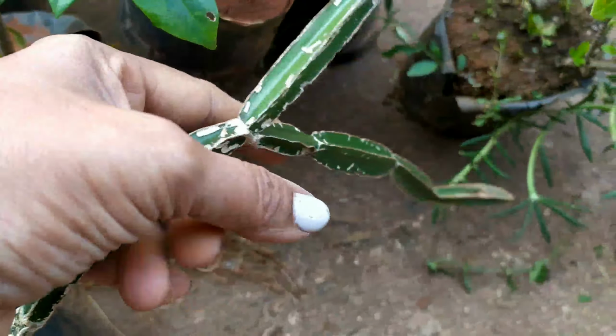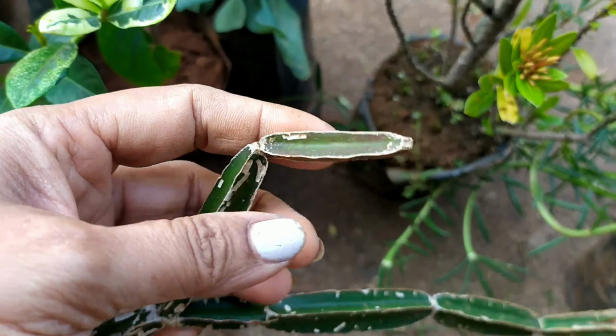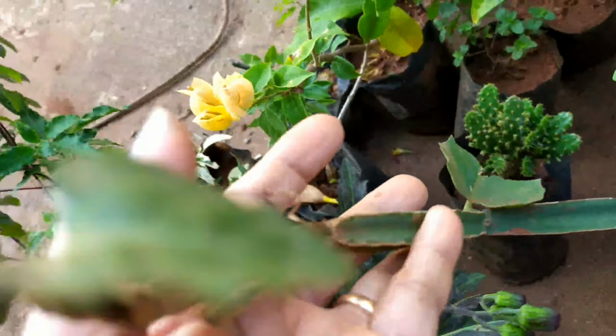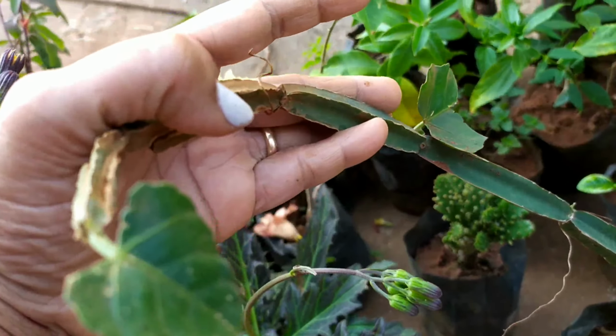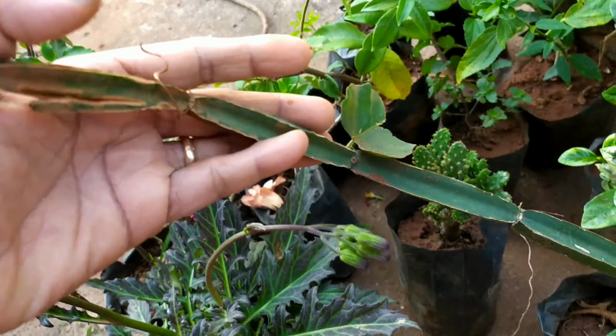So all my plants are costing rupees 40. And I have got them from a local government nursery in Old Goa, that is in North Goa. Any plant you pick from there, you get it for rupees 40. I'm extremely happy with all these plants.